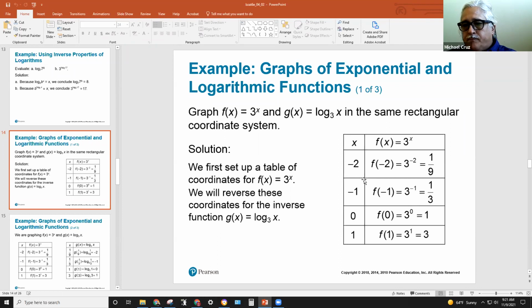All right, so we had done this over in the last section, but if we have 3 to the x power, then if we use -2, remember negative means reciprocal and then square it, so 1/9. -1 means 3 to the -1, so it's just the reciprocal, nothing done to the 3. 3 to the 0 power is just 1. Again, remember how all exponents go through that value, 0, 1, and then 1.